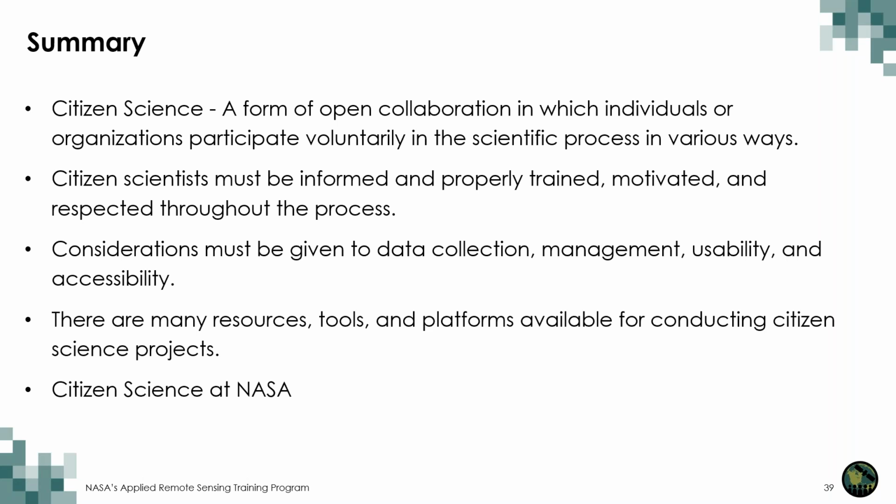Citizen scientists must be informed and properly trained, motivated, and respected throughout the process. Considerations must be given to data collection, management, usability, and accessibility. And there are many resources, tools, and platforms available for conducting citizen science projects. And we're really excited to highlight some additional projects that are coming out around citizen science in the next 2 sessions.